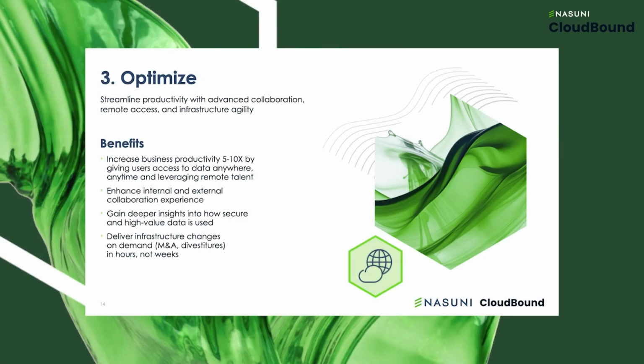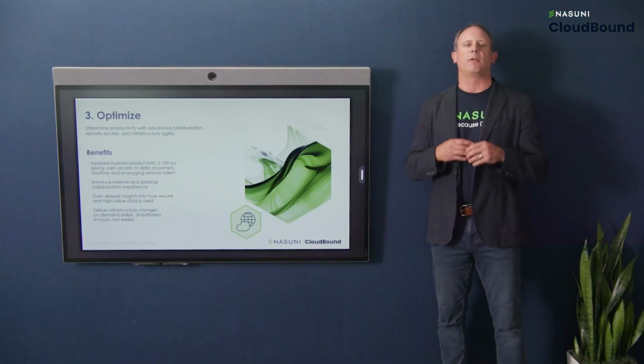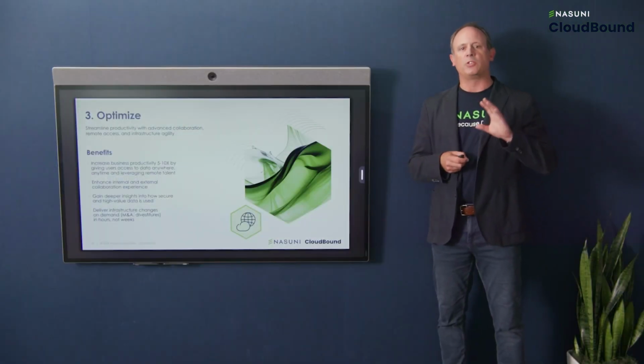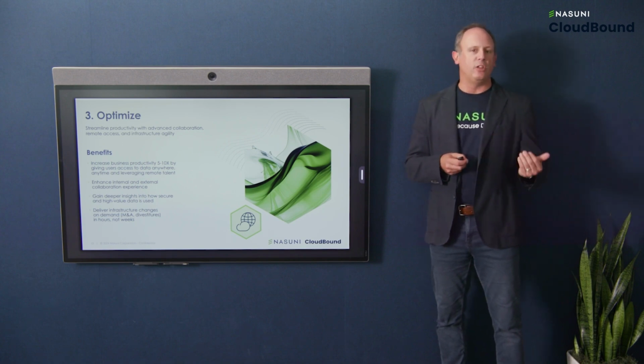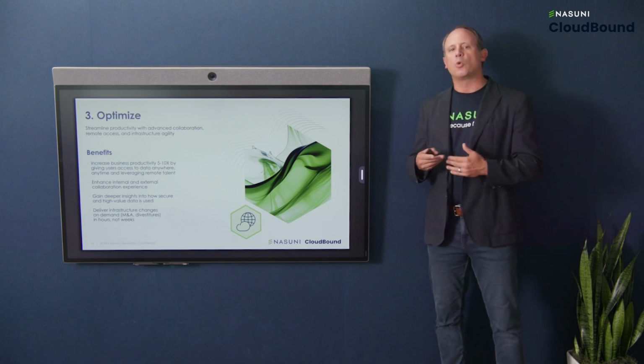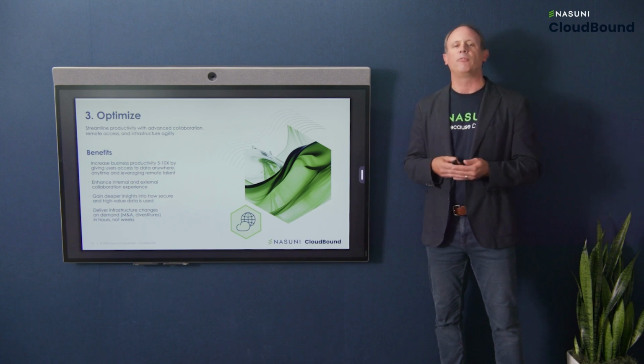Now, the third stage on the journey is all about optimization. Your data is consolidated and protected. You're getting insights from an analytics engine. This enables you to optimize your data management and user experience across various workflows, whether that's remote workers, just-in-time manufacturing processes, machine learning, mergers and acquisitions, or integrating into a larger ecosystem of applications using a single data platform.